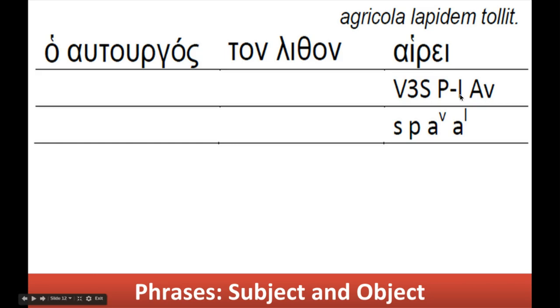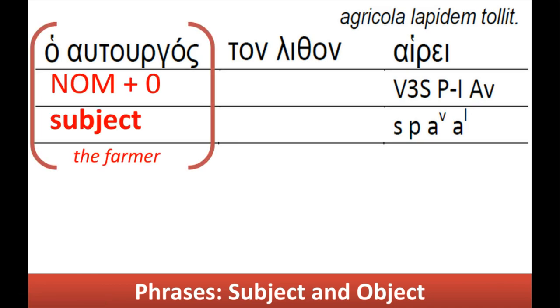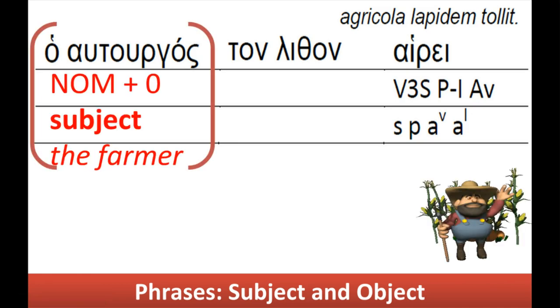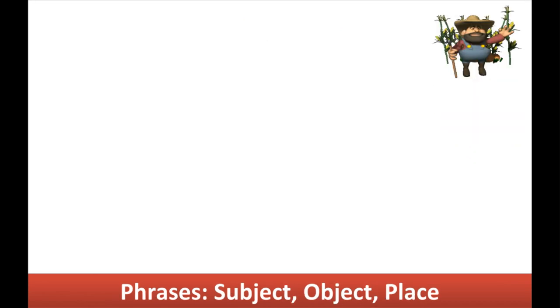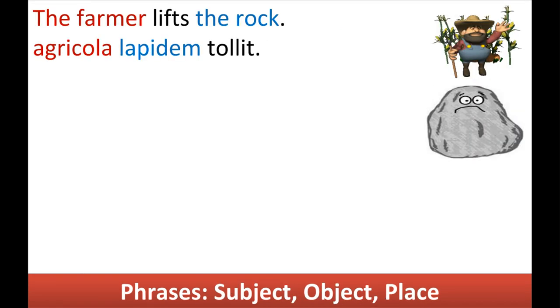In Greek, we start with the verb. Instead of ending in t, Greek verbs end in third singular in ei. Haireî, lifts. Who's doing the lifting? Who's your subject? Ho georgos, nominative, subject phrase. The farmer. Farmer lifts what? Accusative, object phrase, the stone. So the lifting is being done by the farmer to the stone.